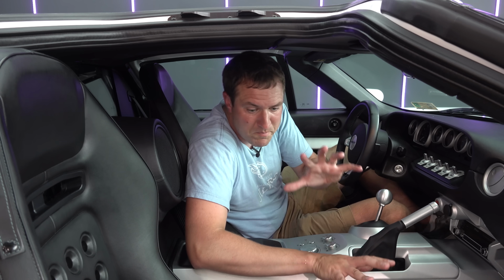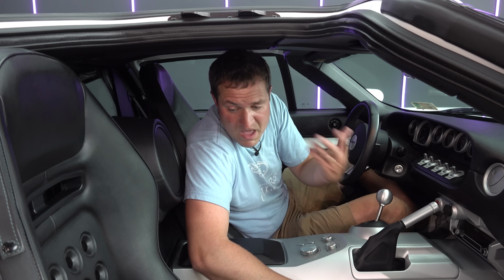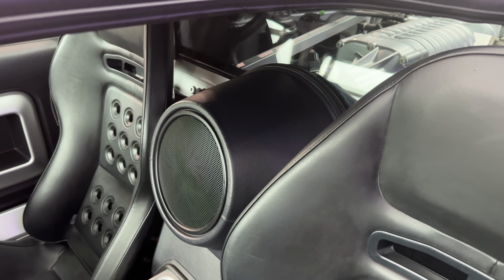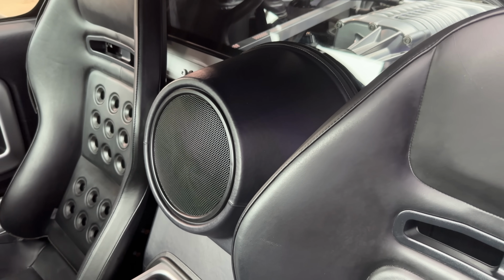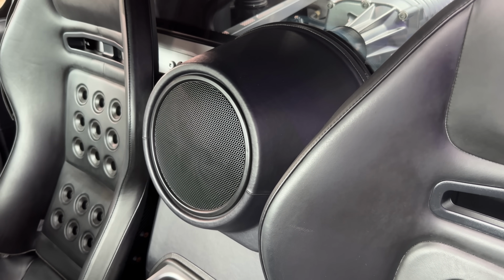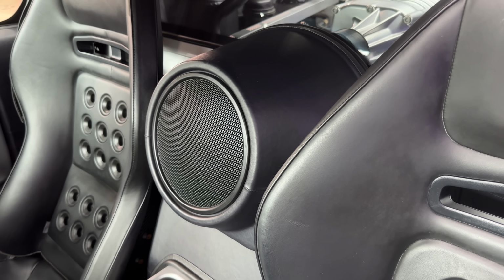Sitting on that stuff, your body sort of spreads out its weight, and those little holes don't really dig into your back. You don't really feel them while you're driving, and frankly, I've never had a problem sitting in the car on these seats, but they certainly are distinctive. Now, one very interesting difference in this Ford GT compared to my Ford GT is there's a giant speaker in between the seats. There were 4 options available on the 0506 Ford GT, and this was one of them.